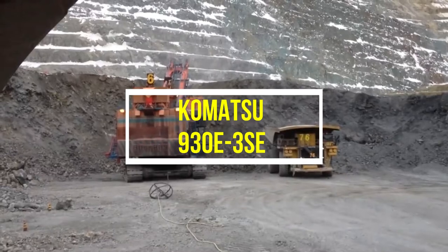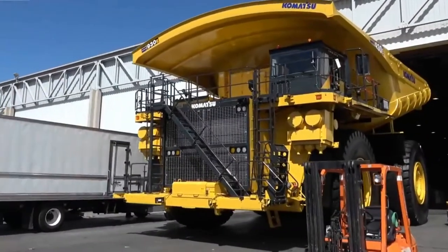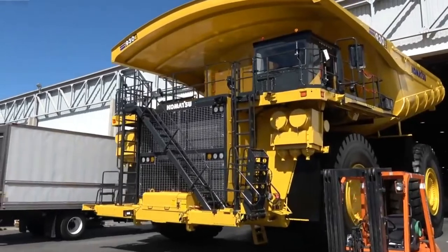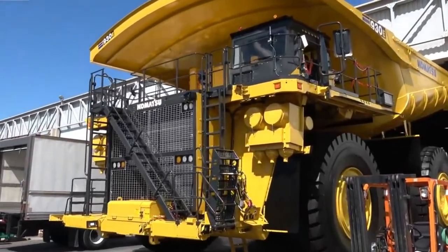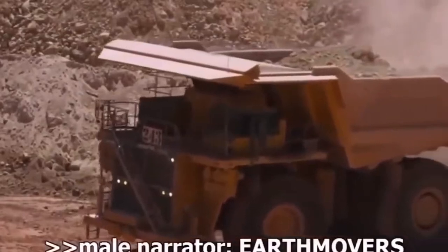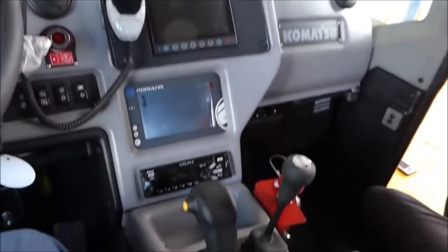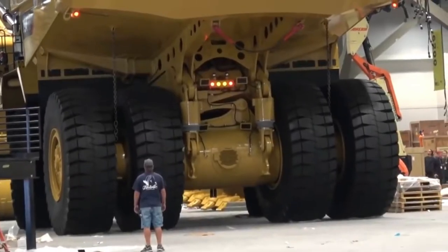Komatsu 933 SE is made in Japan. It has a dump body, 504 tons own weight. The truck, which is about 15 meters long, can carry up to 290 tons of cargo. In order to run such a machine, you will need an 18-cylinder turbodiesel engine, the power of which is 3,500 horsepower. The driver's cab is designed for two people.